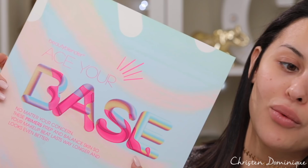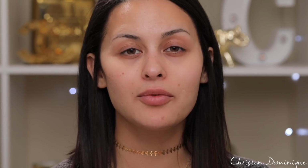I'm gonna get into these primers right here from Beauty Blender. I cannot wait to try them out for you guys. Primer is the most important part of your foundation routine because that is gonna determine how your foundation is gonna come out. I feel like finding the right primer is very personal because everyone has a different skin type. For instance, mine is dry and kind of dull. So I want something that's hydrating and that's going to give me some type of radiance without making my pores stand out and look bigger.